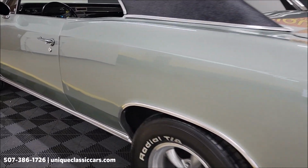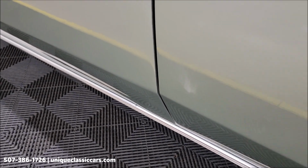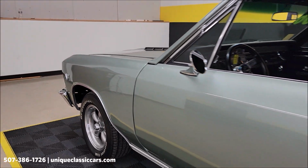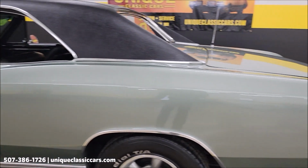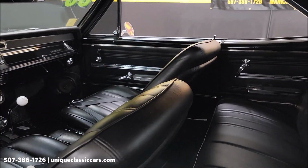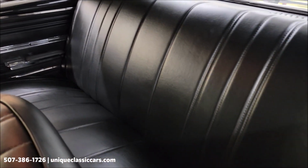Another little spot that I noticed where it's almost like the clear is a little scuff just right there. Other than that, it's up and down the driver's side. Really pretty much free of any major nicks, dings, dents, anything like that. Black vinyl interior. Nice condition, as you can see, the rear seat.